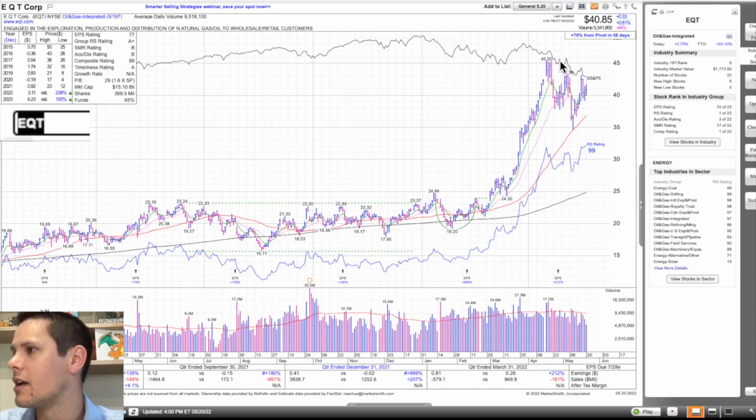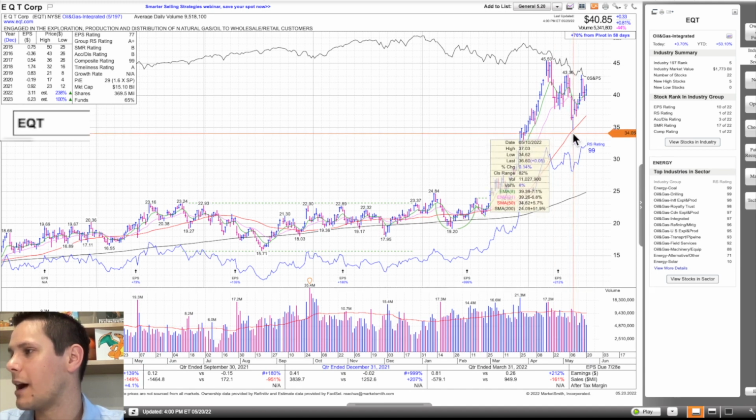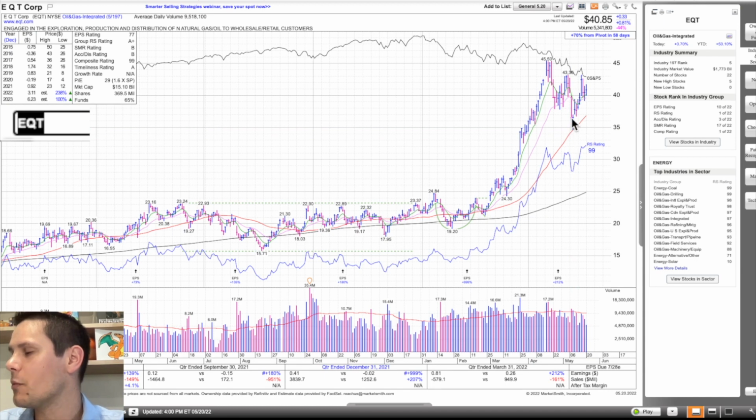Very strong move. From there, we pulled back to the 21 EMA, bounced, pulled back to the 50, bounced exactly on the 50-day moving average on May 10th. From there, we popped back over all the key moving averages. And then again, the last 3 trading days, really tight action, at least compared to the most recent price action. Closing back above 40 the last 4 trading days.